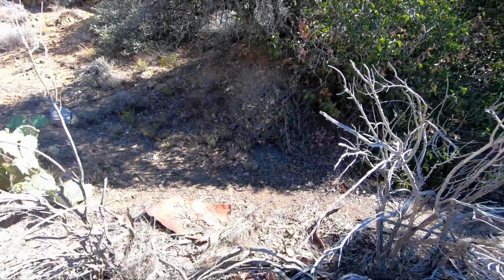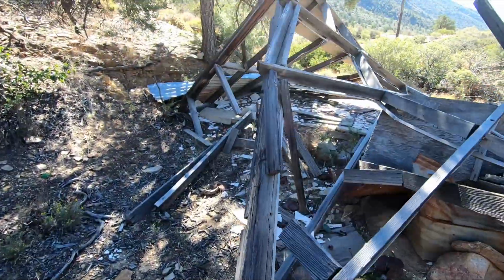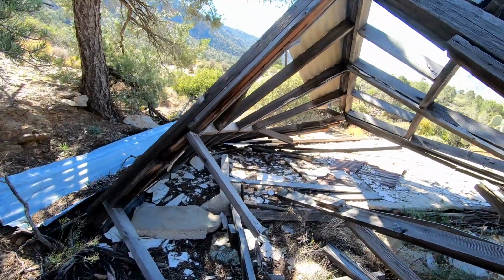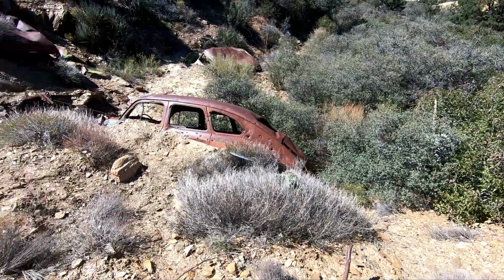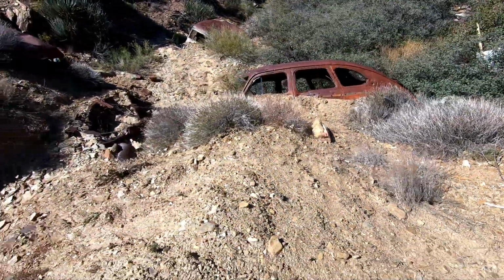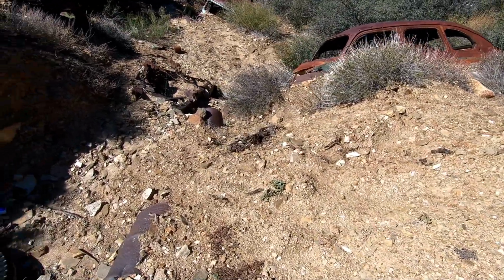I don't think I'm gonna find anything here. Nevertheless, again, a cute little site. Those are awesome old cars. Walk down, check them out.